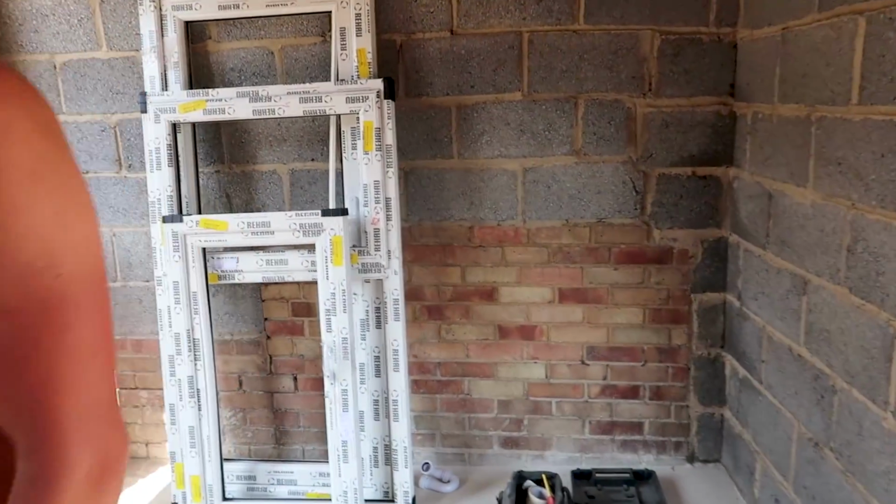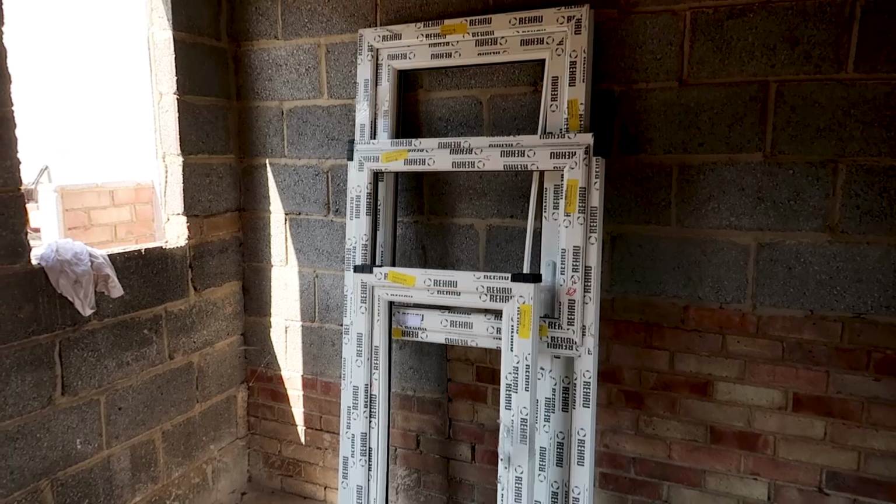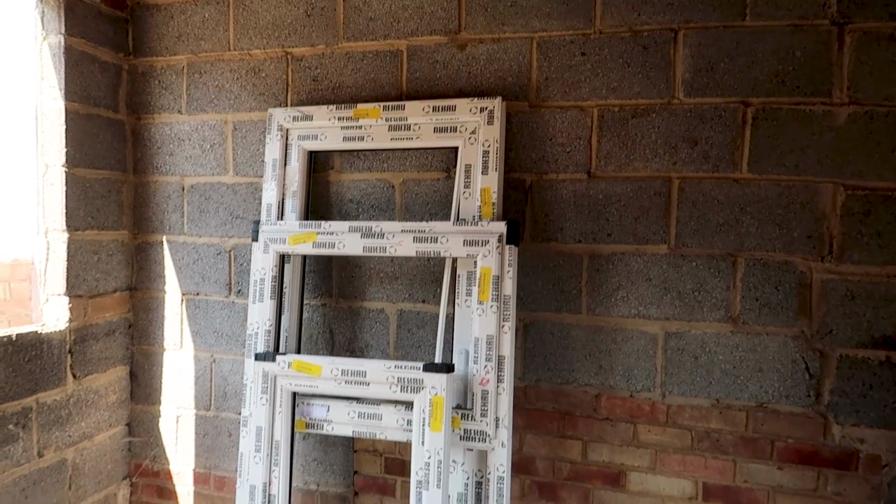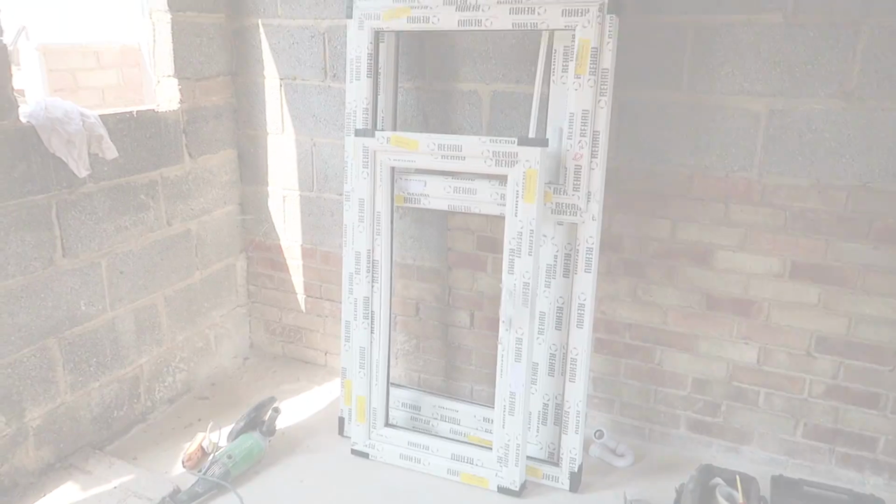Yeah, massive, isn't it? Oh, here they are. Is one of them the door as well? Yeah. Oh, the glass doesn't come in them. I was going to put that in. That's exciting, isn't it? So there they are. This is fun times.